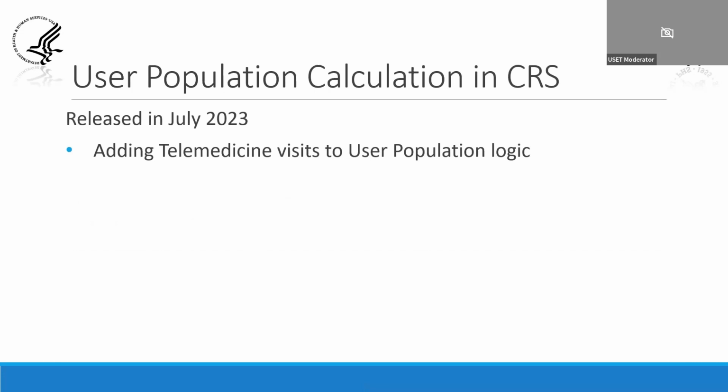All right, so one big change from last year to this year is how the user population is calculated in the CRS package. So there was a new release of the CRS package last week, actually, so it hasn't probably been installed on anybody's site yet.